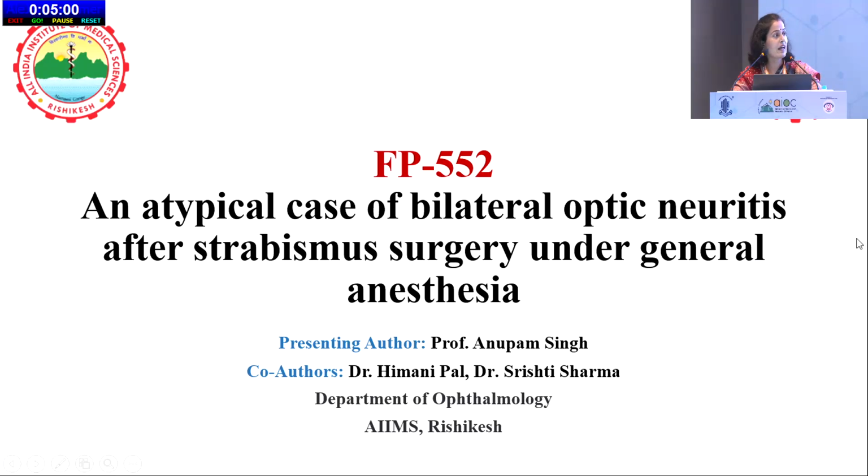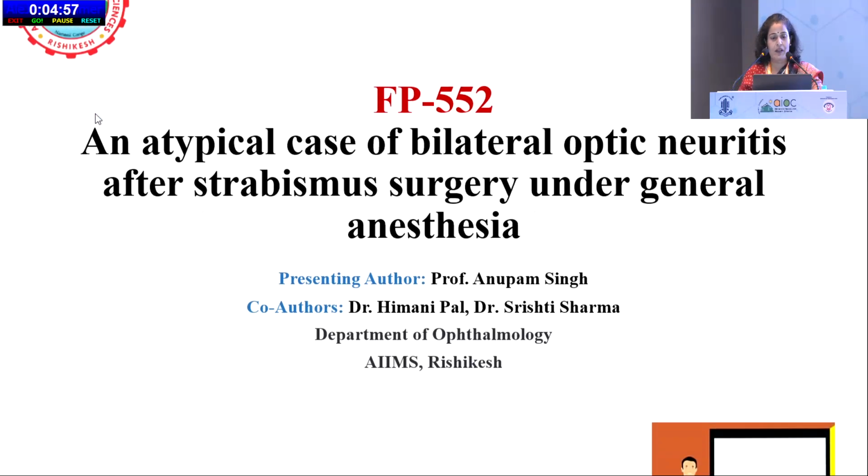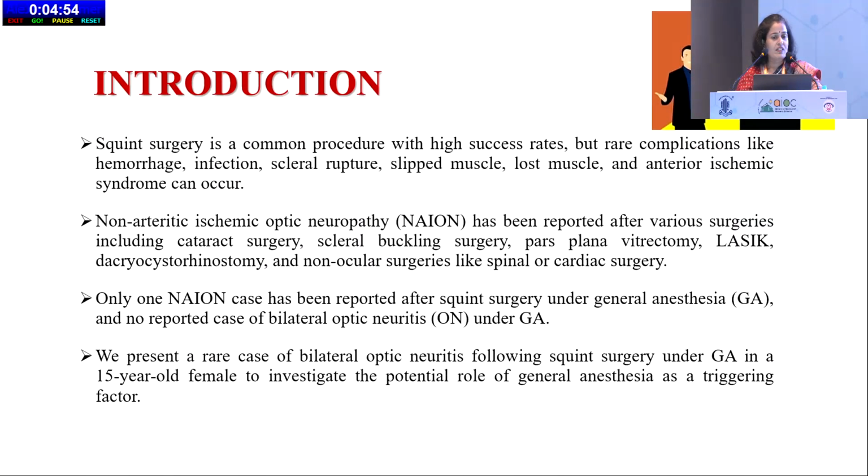I am going to present an atypical and unusual case of bilateral optic neuritis which was precipitated after strabismus surgery under general anesthesia. We all know squint surgery is a common procedure with a high success rate, but there are rare complications like hemorrhage, infections, tear, rupture, slipped muscle, lost muscle, and anterior segment ischemia syndrome. But in the literature, very few neuro-ophthalmological complications have been reported, and one is NAION, which is reported after various other surgeries as well, like cataract surgery, buccal surgery, pars plana vitrectomy, LASIK and so on. And there is only one NAION reported after squint surgery under general anesthesia.